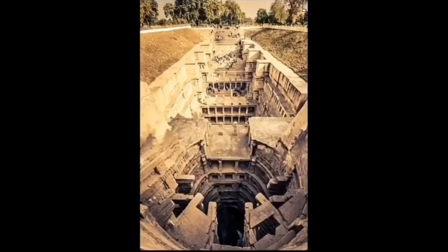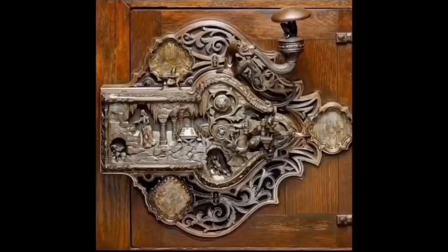Buried city. Anybody making a door lock like this tomorrow?